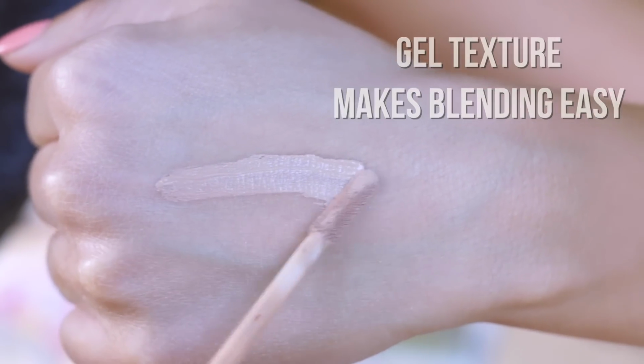I talked about this on Monday when I did my favorites and hate-its for NYC New York Color Cosmetics. Ooh, that's a tongue twister. They have a lot of really great products, a lot of winning products, a lot of not so great products, but this is one that comes out on top.